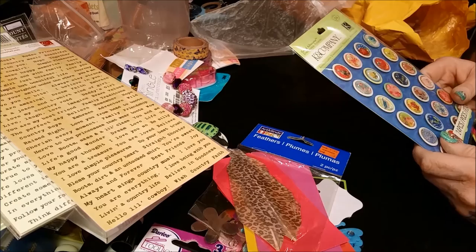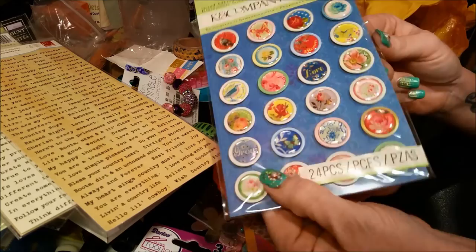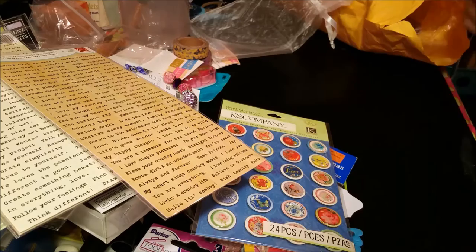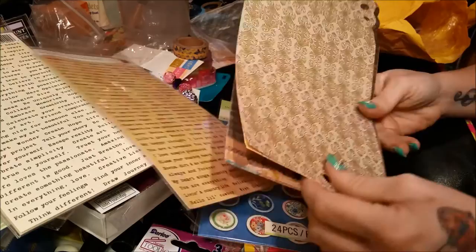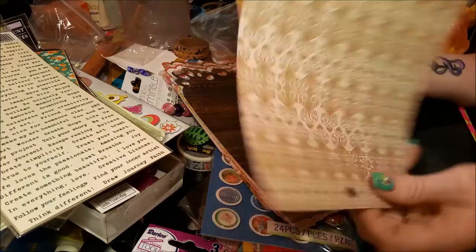Ooh, I love those. How pretty are they? Oh, those are so cute. Are they brads? Nope, they're stickers. So cool. Love it. Ooh, ooh, ooh. What is this? Hold on. Okay. I'm not sure. I guess these are ripped out from a page. Yeah, they must have been. They're really pretty.